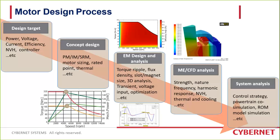And after we finish the EM design, we should do the mechanical and CFD analysis. So we have to draw the cast for the motor, and we should have the cooling design on the cast. Also we have to decide which kind of cooling method to use, such as fan, water cool, or oil cool.